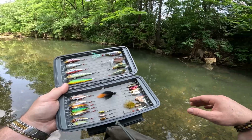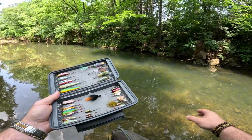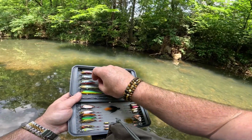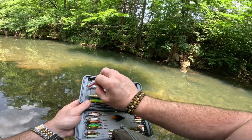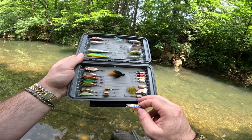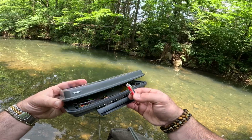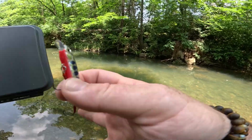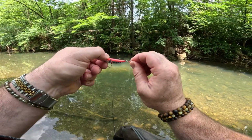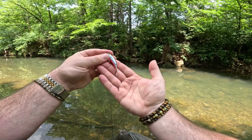Since I'm not as familiar with this place, and it seems to have some decent more technical holes where you want to be a little bit more accurate, I'm going to go with a little bit heavier suspending minnow. This is also a spearhead ryuki, the same as these, but it's a suspending one. It's a little bit bigger, and I am running drift hooks on it as well, just because I can use it for trout, and I'll pretty much run drift hooks on any smaller minnows I'm using for trout.